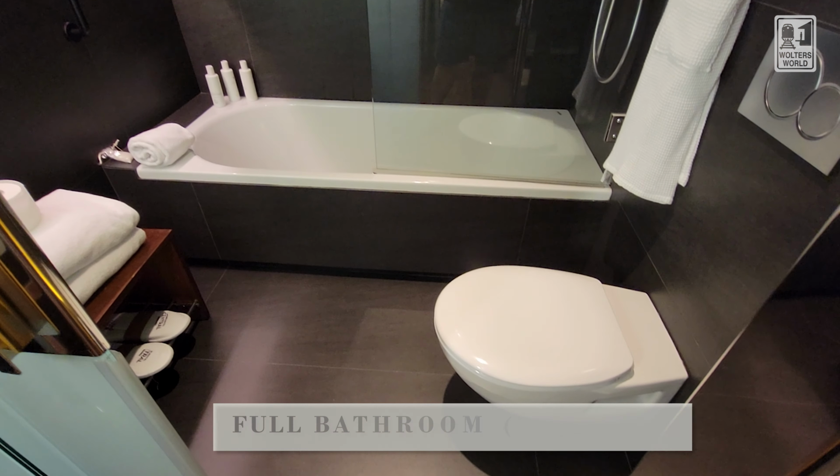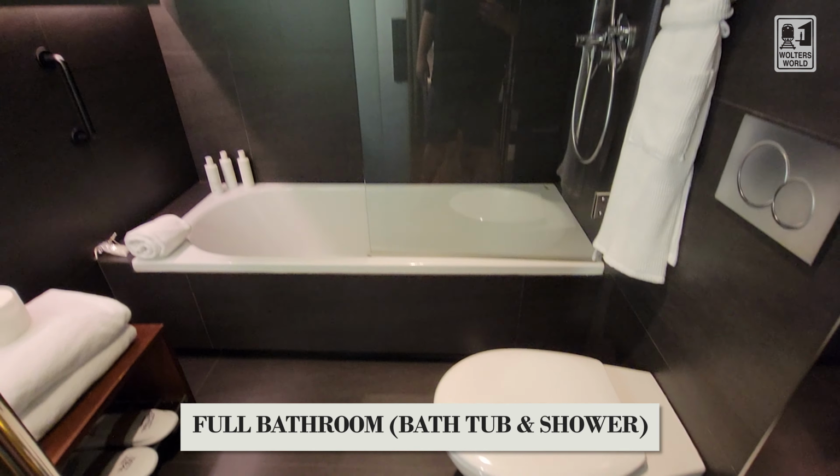The bathroom, it's a full bath. Okay, you have a bathtub, you have a shower that has the rain thing and the hand one. Hot water comes almost instantly. It was very nice. Toilet obviously works as a toilet.